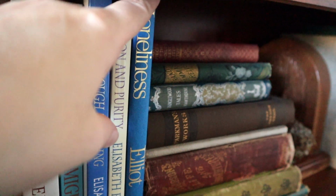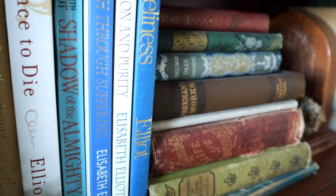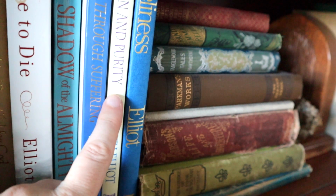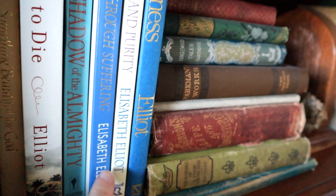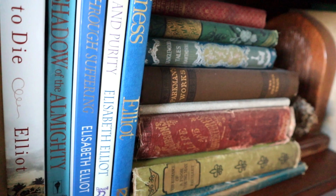And then these three I've just collected over time. I'd love to own more Elizabeth Elliot as well. There's actually a podcast, Elizabeth Elliot podcast, where they're reproducing a lot of her talks. So if you enjoy listening to really wise, wonderful teaching from women, cannot recommend her enough.